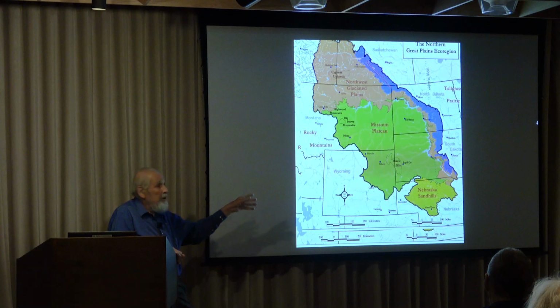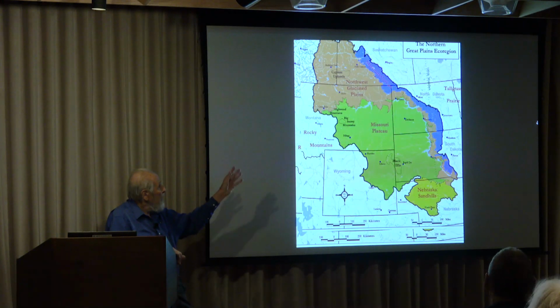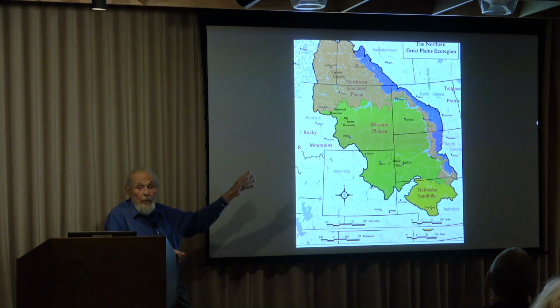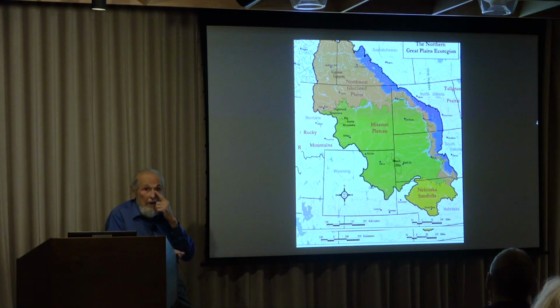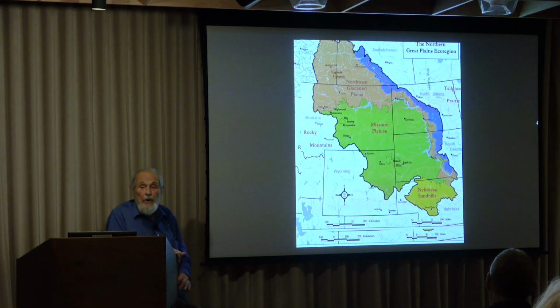The detail's not in these boundaries, it's in the idea that you have a scale like this. This is a big enough area that when we can talk about conservation in any one place, we can ask, how is this contributing to what we want to accomplish in the total area in conservation? And can we get a picture of what success would look like at the end of all of this? And I'll offer for you my vision of what success might be.